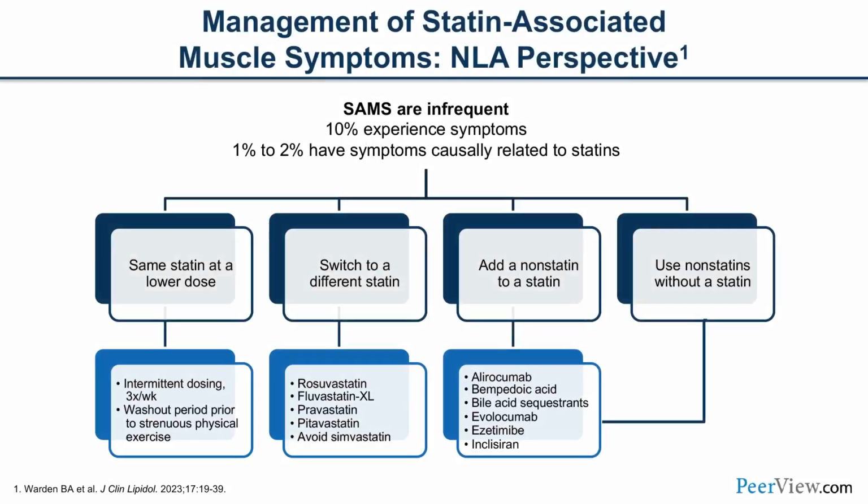Now, statin intolerance is a very common issue, and the most common statin side effect is so-called SAMS, referring to statin-associated muscle symptoms. And I'll bring your attention to a guideline statement from the National Lipid Association, published in 2023, with Dr. Warden as the lead author. And this points out a number of things I'll briefly go over.